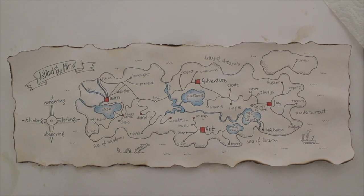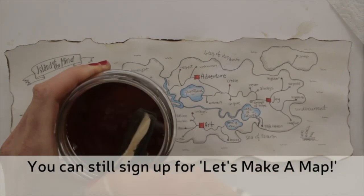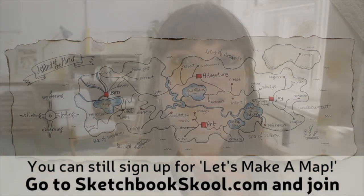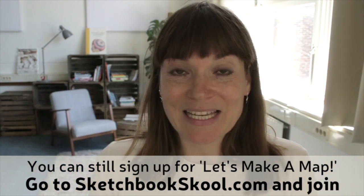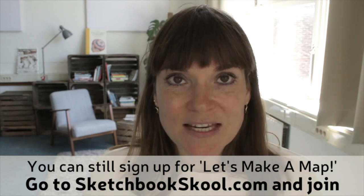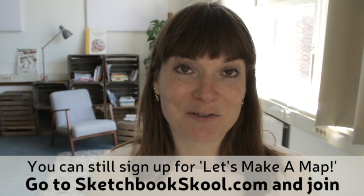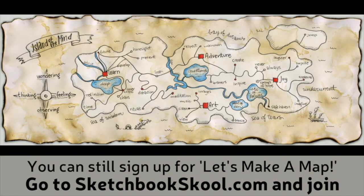I hope this inspires you to create a map that reflects your ideas, and that is so much fun to do as well. Okay, all I need to do now is let this dry completely, and then it's done. And then I will scan it, I will submit it to They Draw and Travel, and I will be so excited to see it published on theydrawandtravel.com.